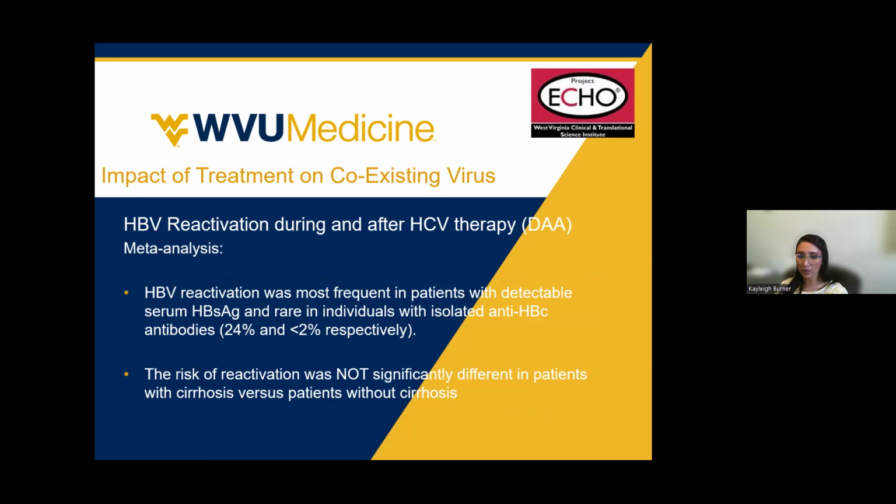After that initial statement was issued, a systematic review and meta-analysis was subsequently published in 2018. This really showed that clinically significant Hep B reactivation was most frequent in patients that had a baseline positive Hep B surface antigen. We would see flare or reactivation occur approximately 24% of the time in this meta-analysis. It was pretty rare, but still occurred, less than 2%, 1.4%, in individuals that had an isolated Hep B core positivity.